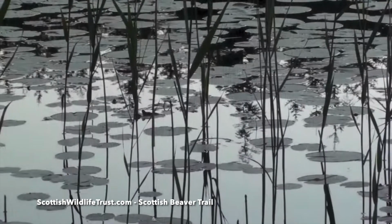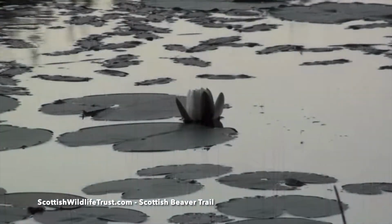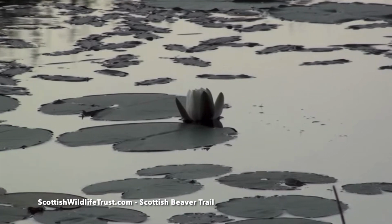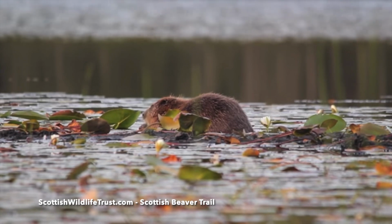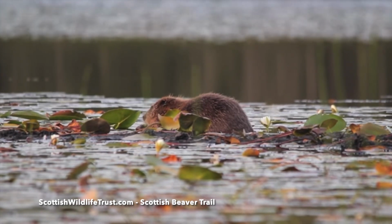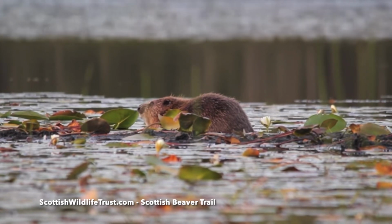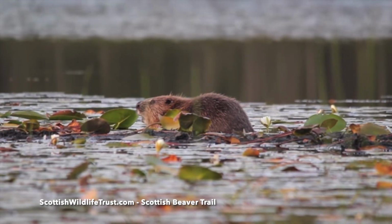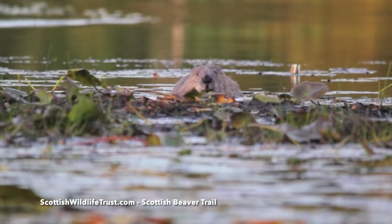So these beavers were reintroduced in 2009 when 11 of them were released into the loch in Knapdale Forest. And they were being monitored to see the ecological impact, the economic impact, and to gain a wider social perspective on the consequences of these beavers returning. And at this point, no other rewilding project had ever taken place in the UK before.